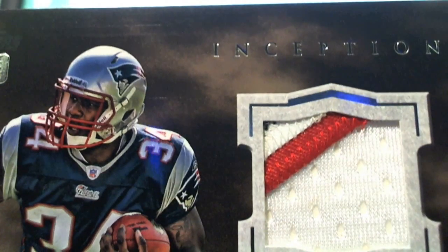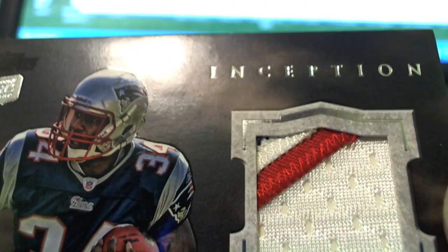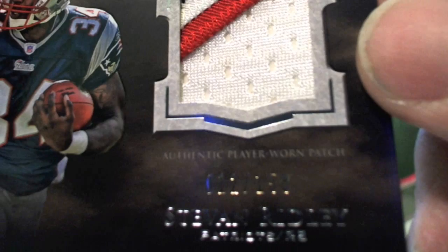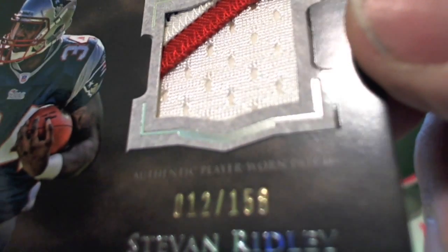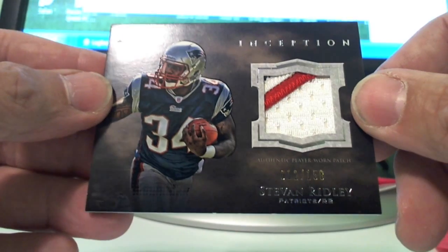Nice, almost in the top there you can see another color, so I'd call it a 4-color. See there, break up at the corner, but that's a nice red, white, big white, and that is 12 of 150. No, that means 12 of 158. You get that 8 in there. But that's a nice little patch there.